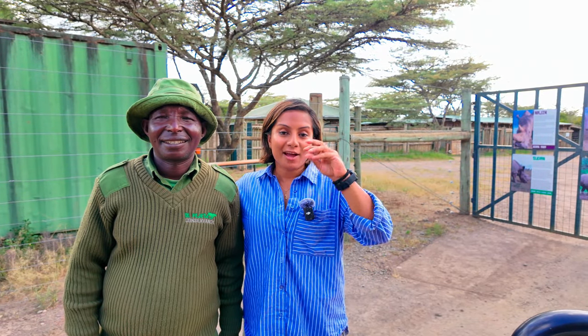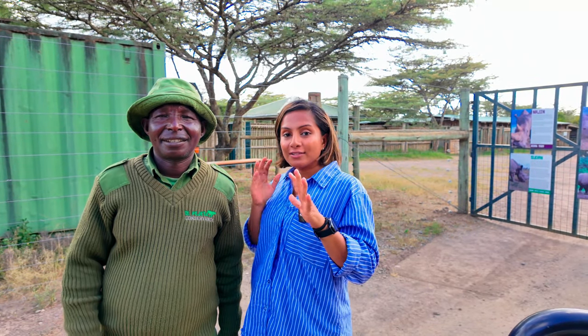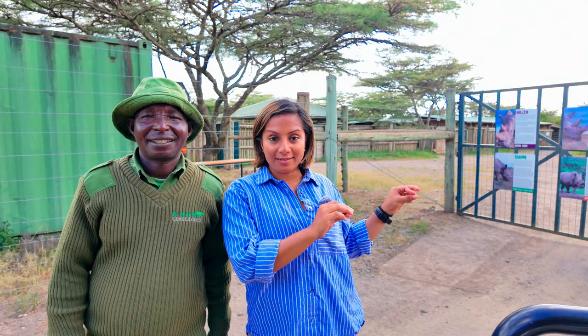So come along. So this is our guide Jeremy. He'll be showing us and guiding us how to go and see the northern whites. So you're not allowed to go all alone to this closed enclosure. You have to go with a guide. And today, Jeremy will be guiding us.